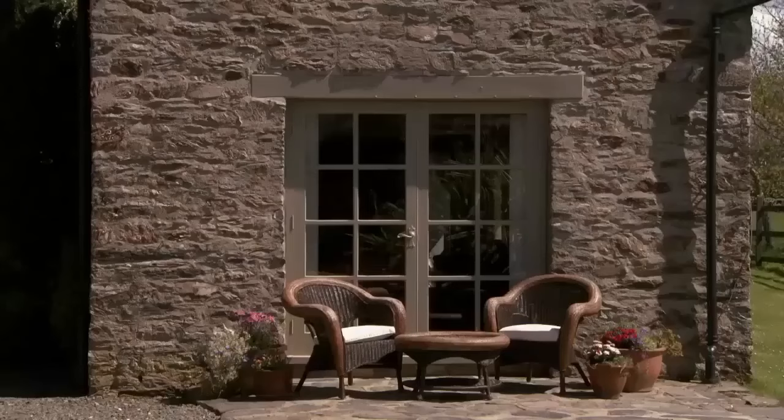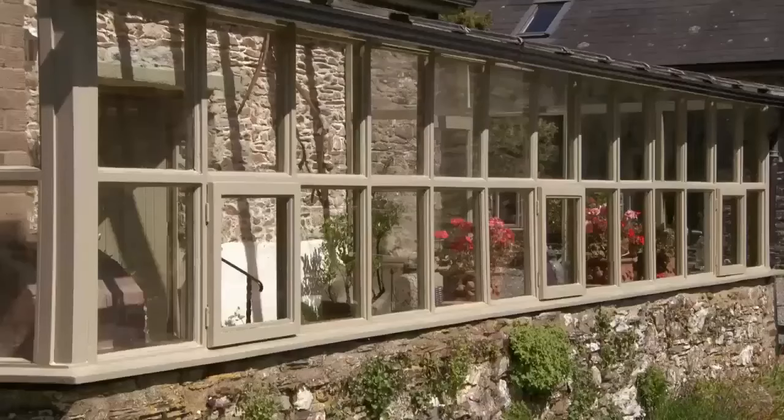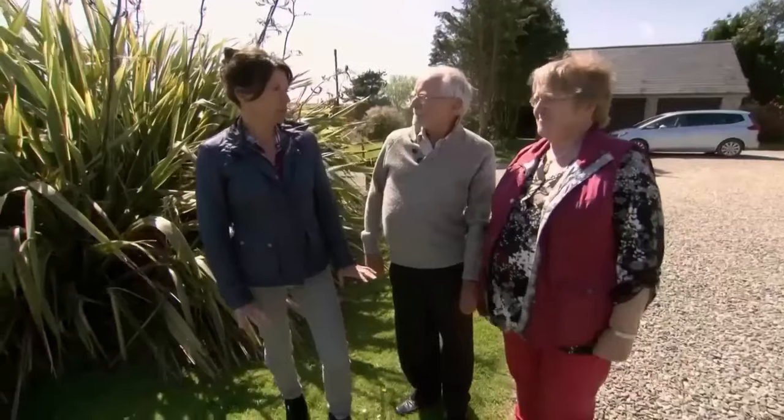That's got a bit of age then. It's got some history, this house. Mm. And you will have also noticed another building there to the left. That used to be the dairy. Oh, yeah. And that was converted 30 years ago, and it's a two-bedroomed holiday let.